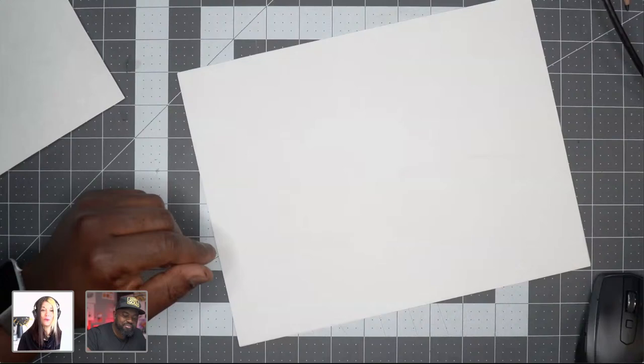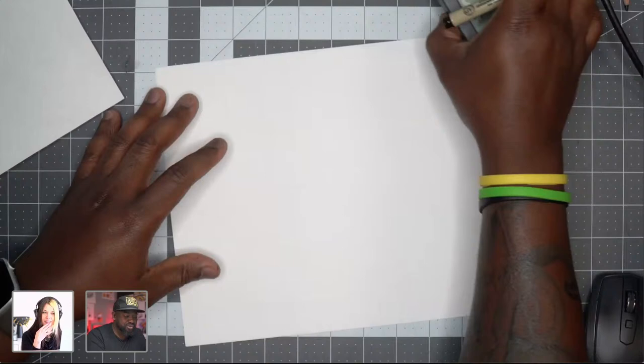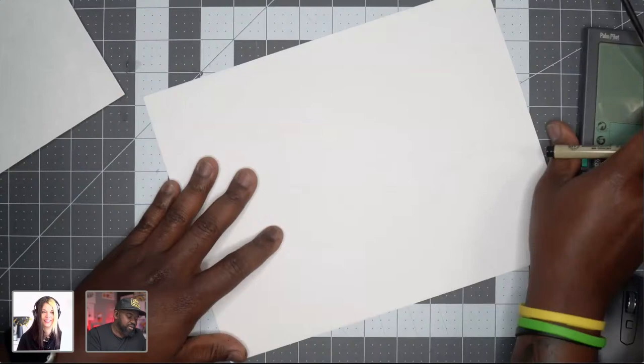But it might be one of these things, right? So I can look at this and think, okay, what is the overall shape of this thing? It looks like a rectangle. So maybe I'll start with a rectangle. So let's pretend we're looking directly at this Palm Pilot in the front view. The side and the top. So what I might do is just start with a rectangle like this.